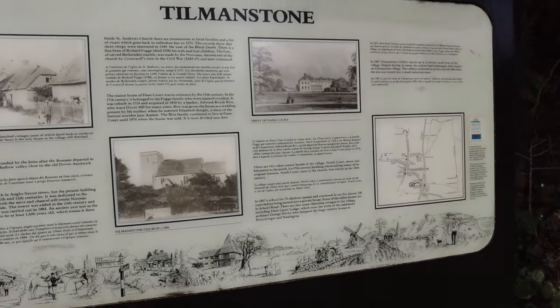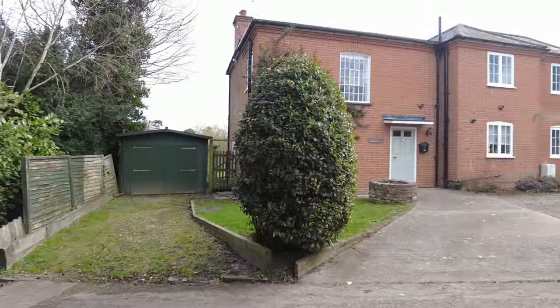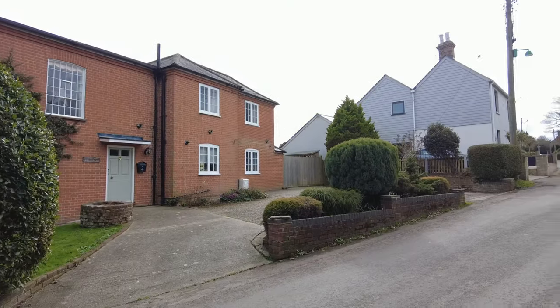So it looks like the church dates from the 11th century, so yeah, it looks like it forms part of a larger estate, Tilmanstone. Look at that beautiful cottage there, that's lovely. What a lovely area.